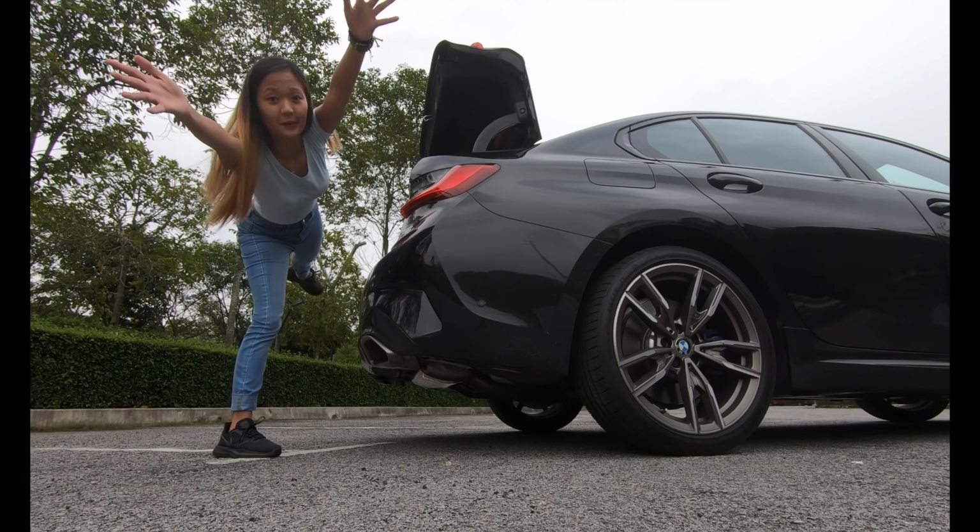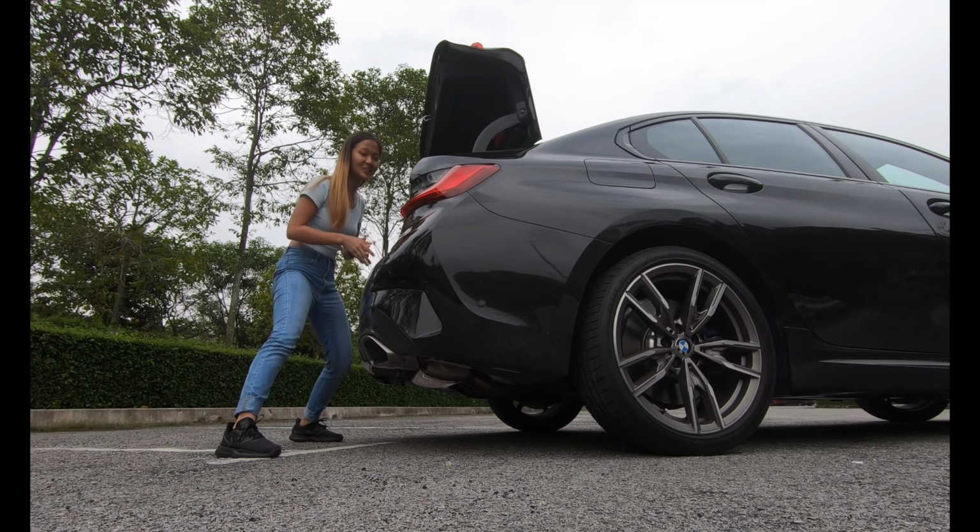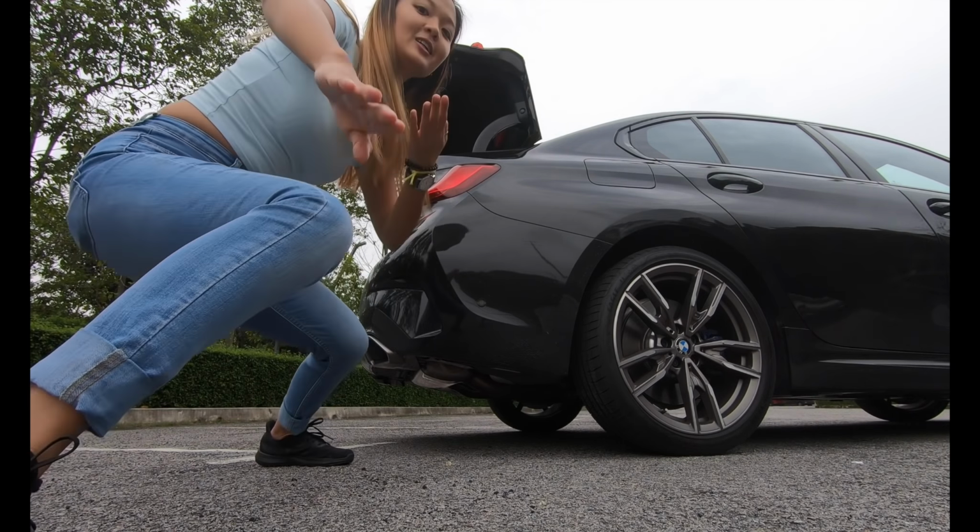Okay, what review is it if I don't get into the boot? Ha! Caught my balance there. Did you see that? No. I did it so elegantly. Okay? Okay. Ayah, that was me being clumsy.